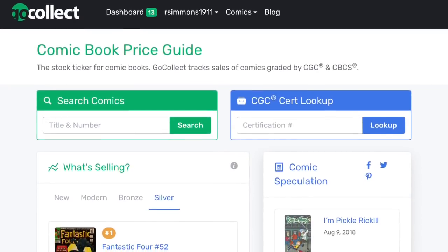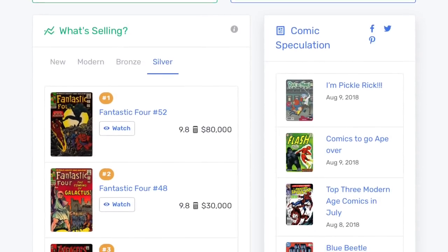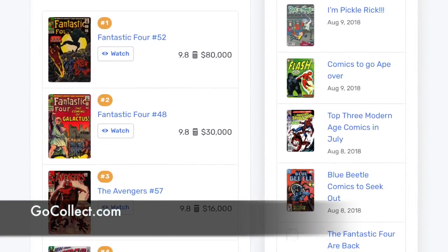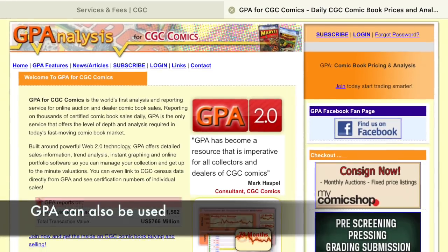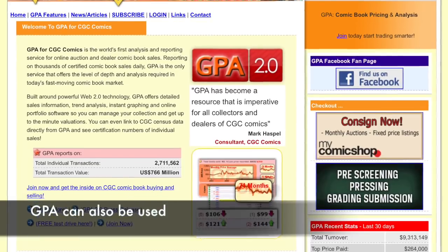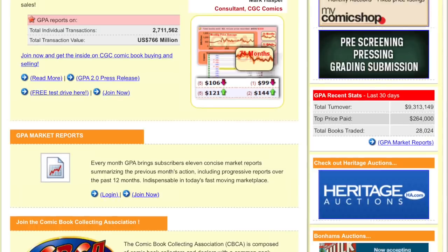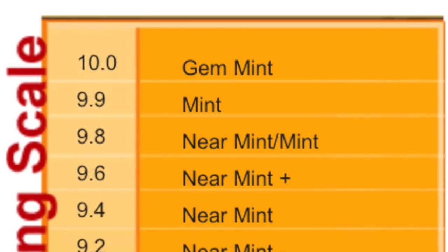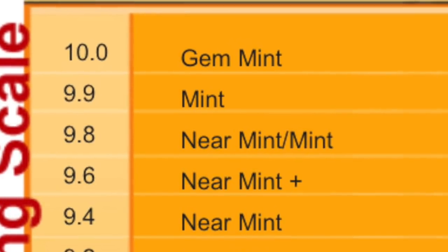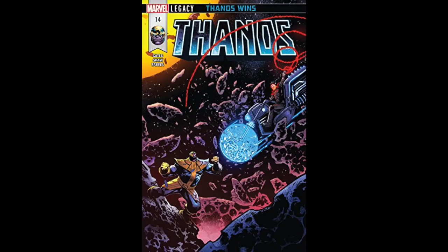Okay, let's apply this methodology to 3 examples. For these examples, I'll be using the most recent full month sales data from Go Collect to determine the value. If there were no sales in the most recent full month, I went back 1 additional full month. We should also assume that all the books in these examples will be 9.8s because that's essentially what I'm going to be screening for. Our 3 examples will be Thanos 13, 14, and 15.